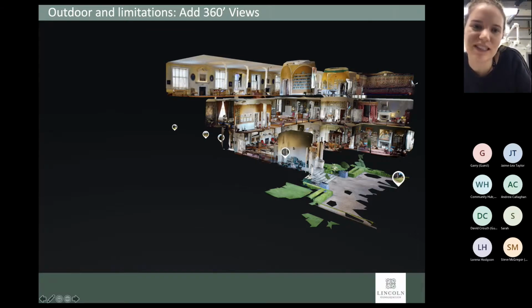Sometimes as well, if you want to see the outside of the building, but for whatever reason it's impossible to have scanned the whole outside, or you didn't want the outside walls on so that you could see the dollhouse a little bit better, you get to see all of the insides. You can add 360 views, so all of these little pinpoints here are just a 360 photo. That's the one where it's wrapped around the globe and you can't move around. You can just stand in one spot and have a look around, but you can't measure anything or walk around either. So that's another way to get around that limitation.